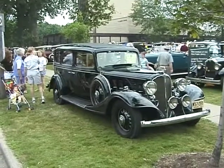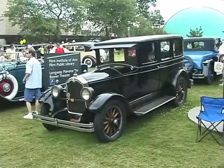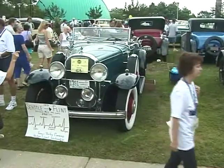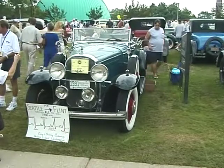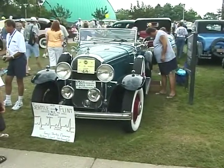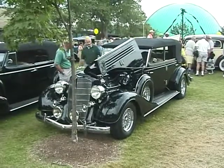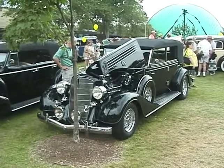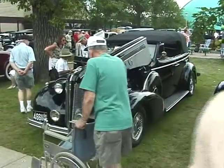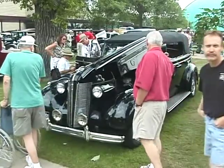1933 Series 90. This is a big car. 1926 model 27 standard. 1931 Roadster, and this was driven 2,300 miles to this from Seattle, Washington. 1934 Phaeton, but this is a street rod. This has been lowered and it's got a big V8 in it. 1937, and this is another street rod. This has a Corvette engine in it, and it's for sale for $90,000.